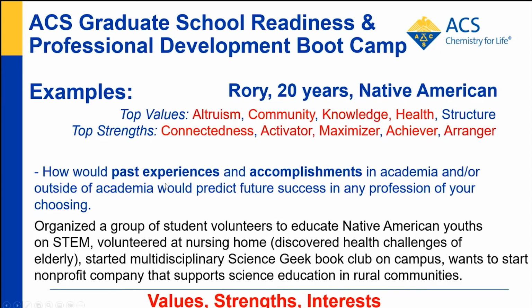In the last section, how would the past experiences and accomplishments in academia or outside help predict future successes? In this part of the statement, she's really highlighting all of her values and strengths. Here she writes that she organized a group of student volunteers to educate Native American youth on STEM. She's volunteered at nursing homes, where she discovered the health challenges of the elderly. She started a multidisciplinary Science Geek book club on campus. She wants to start a nonprofit company that supports science education in rural communities. So she's talked about her strengths as being a connector, an activator, maximizer, achiever, and arranger.